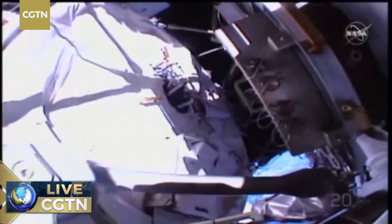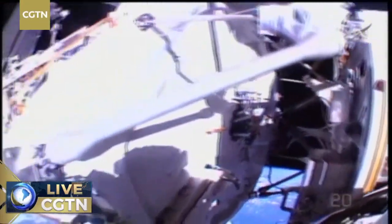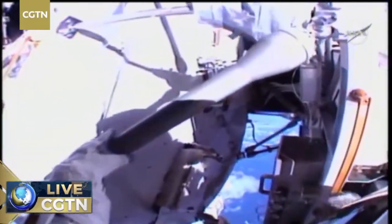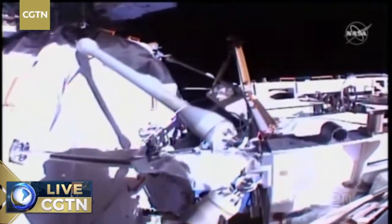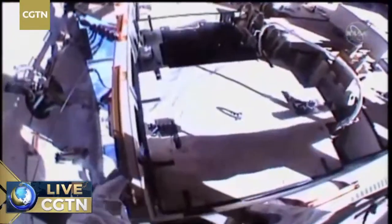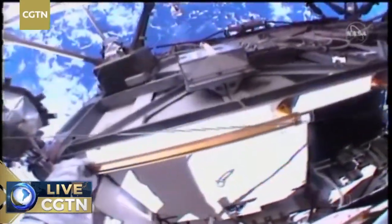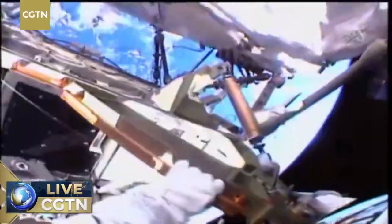All right, he wants to cross the Sarge. On your way, Hopper. Roger. Okay, green hook is down. Copy. Green hook down. You can go ahead, go to the work site and stow the bag that you've got with you. Roger, inward.